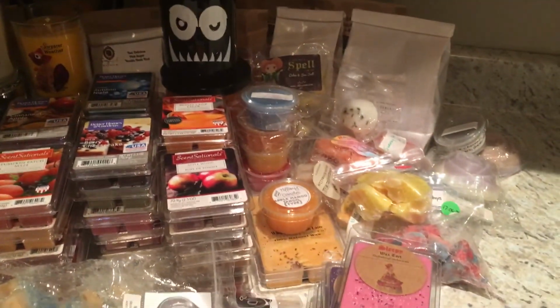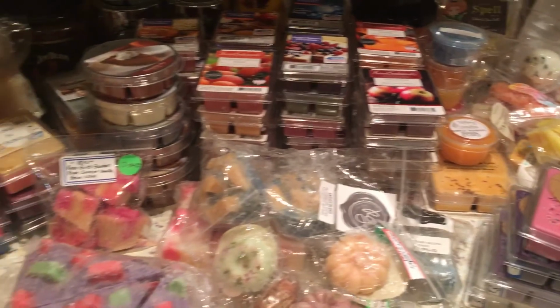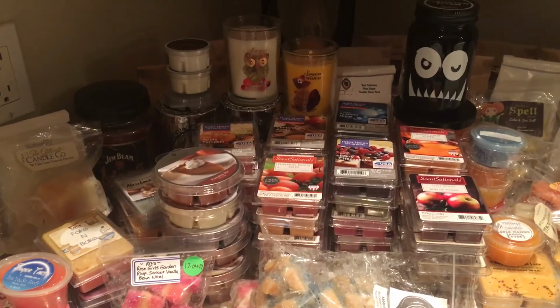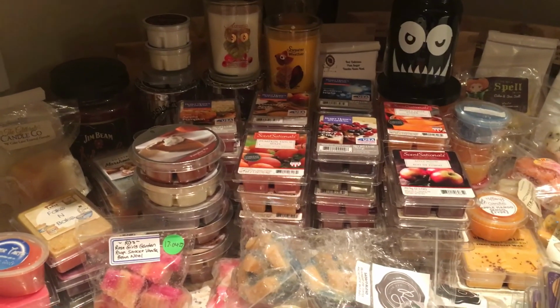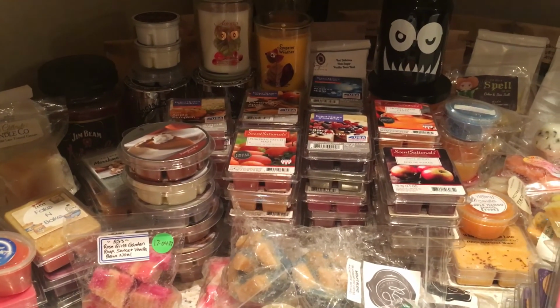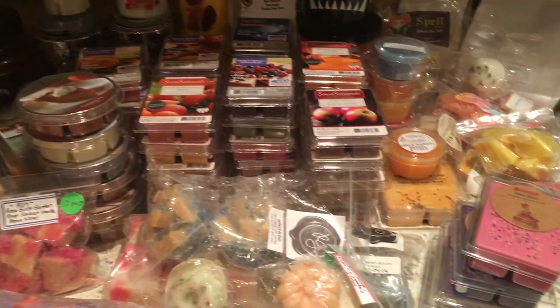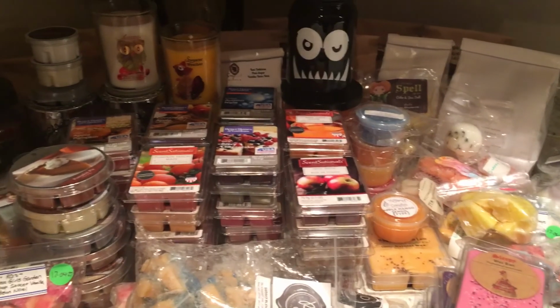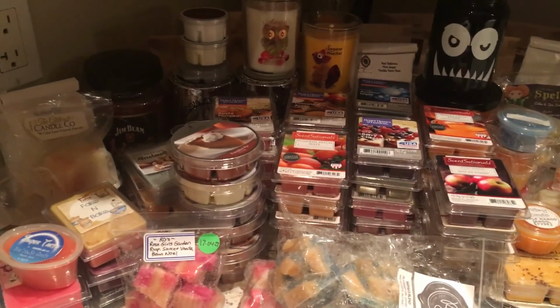I am not going to get through this. Please believe me when I say I am not going through all of this. Rather, I'm going to try my best to do what I can. And again, whatever I don't use is going to go into my November basket and so on and so forth. So I'm not going to lie, I'm a little overwhelmed. That's my own doing.